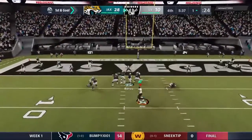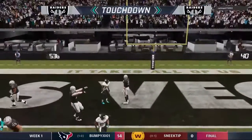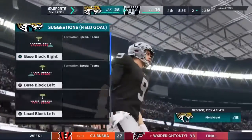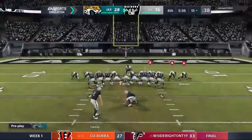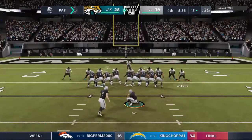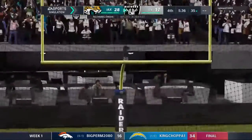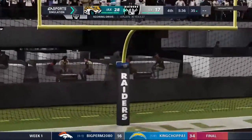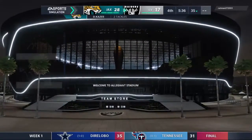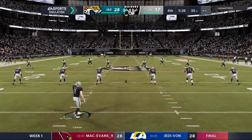To the air again, Burrow. And he'll take it into the end zone for a Raider touchdown. Taking it in from a yard out. And the Raiders take advantage of field position on the turnover to cash this one in. That was not a designed run. It was supposed to be a pass, but it turned into an exceptional run. What a scramble for a touchdown. Extra point by Carlson, up and good. And the lead is down to 11 at 28-17.